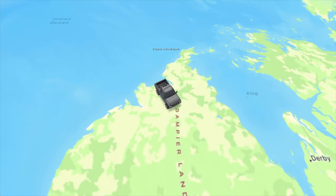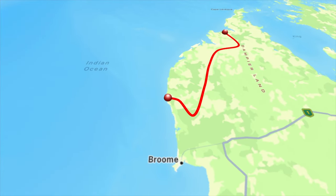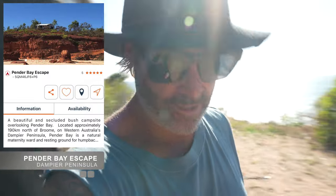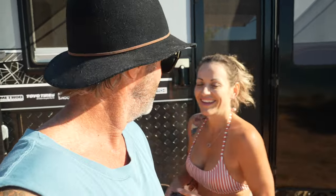In this episode, we continue exploring the Dampier Peninsula, Pender Bay, and then we head south to Quondong. It's another bright and beautiful morning, and it is low tide. So this gives us a great opportunity to go to the other end of Pender and take a walk around the point there. And we think there's an epic rock pool there. Let's go explore. We're just going to go explore. This is what we do.